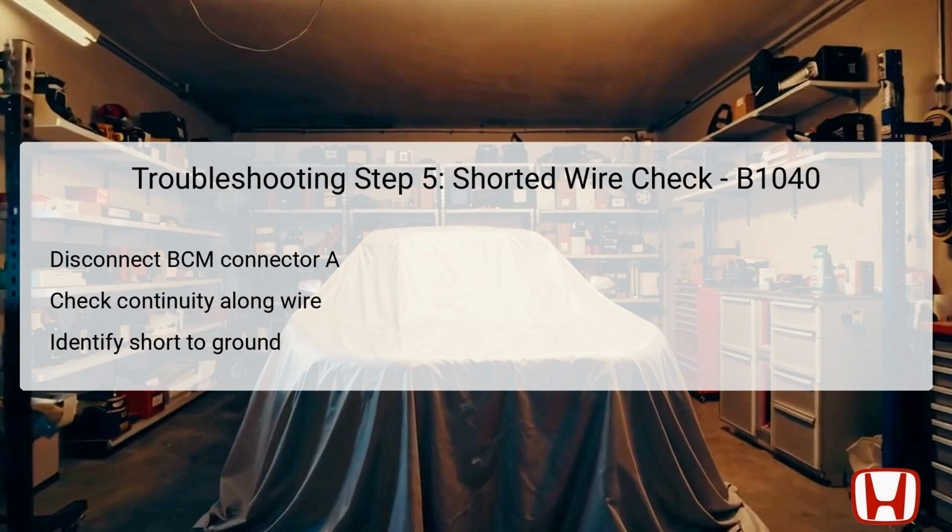If continuity is present, it indicates a short circuit to the ground within the wiring. Resolving a short requires repairing the affected wire segment to restore proper communication between the BCM and the wiper control unit. Conversely, if there's no continuity, it indicates the LIN wire is intact, allowing for the next troubleshooting step to proceed without concerns over wire integrity.